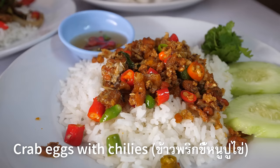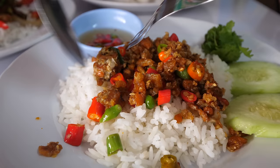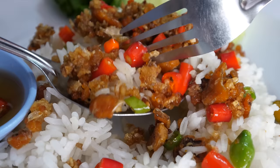The first dish that we have to begin with is called Pu Ki Nu Bukai, and these are crab eggs, so female crab eggs, stir-fried with chilies and I think garlic, and there's some fish sauce and chilies on the side. Just look at that. That looks potently delicious. The crab eggs are like egg yolk, but more starchy, more condensed. That's definitely a unique dish and very tasty.